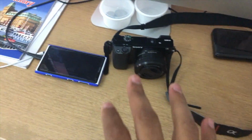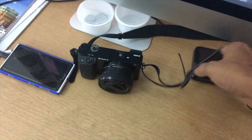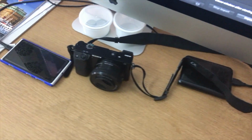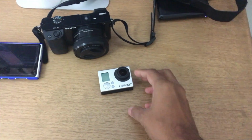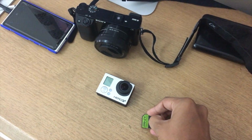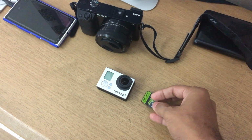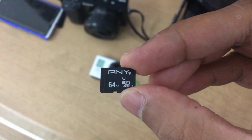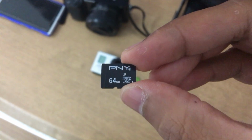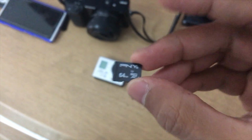Okay, so now these are my regular cams which I can shoot at when I'm standing. Now when I'm riding the bike, I need something more versatile, so that's where my GoPro comes into picture. So this is my GoPro Hero 3 Plus. The GoPro 3 Plus was something that I bought when I was in the UK. So this memory card was purchased at Kari's. This is a class 10 ultra high speed 64 GB PNY card that I use with my GoPro here.